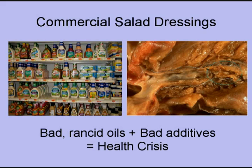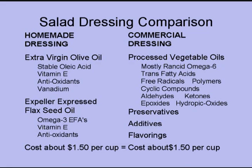And once again, I want this picture of the bad artery to be indelibly fixed in your minds. And I want you to associate it with these vegetable oils because it's the free radicals and all the dangerous breakdown products in these oils that results in the damage to your arteries. So I did a comparison. Here's our homemade dressing on this side. We've used extra virgin olive oil, which is a source of stable oleic acid, rich in vitamin E and antioxidants.